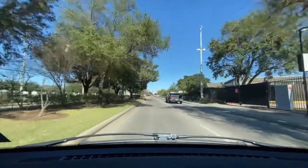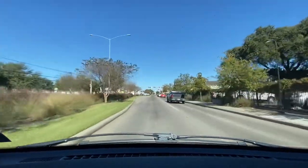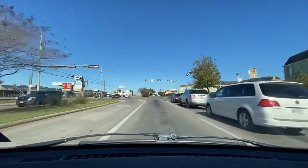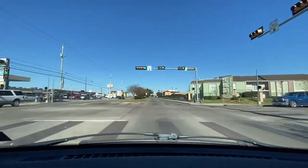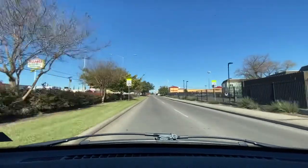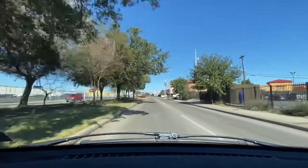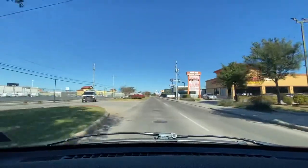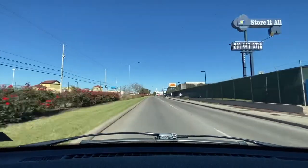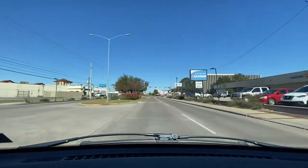Doug Busey Elementary School on our left. Passing Goodson. Pupuseria, that was on our right. And La Michoacana on our right. I think we passed all these earlier. Easy Mon and all that.